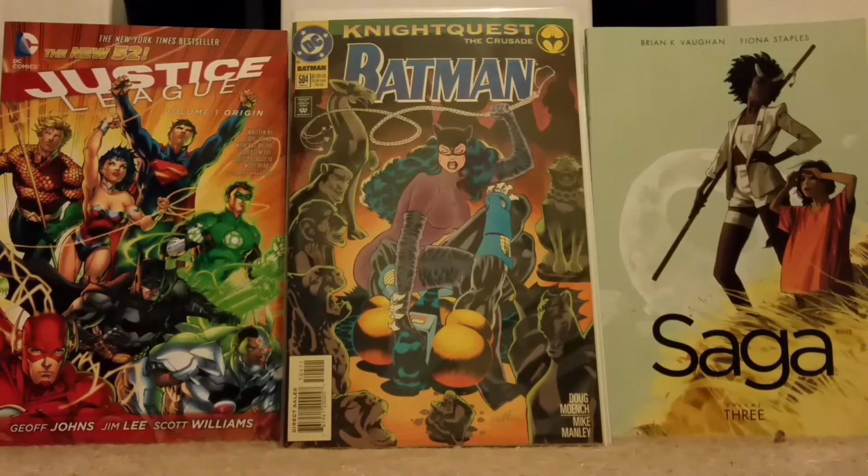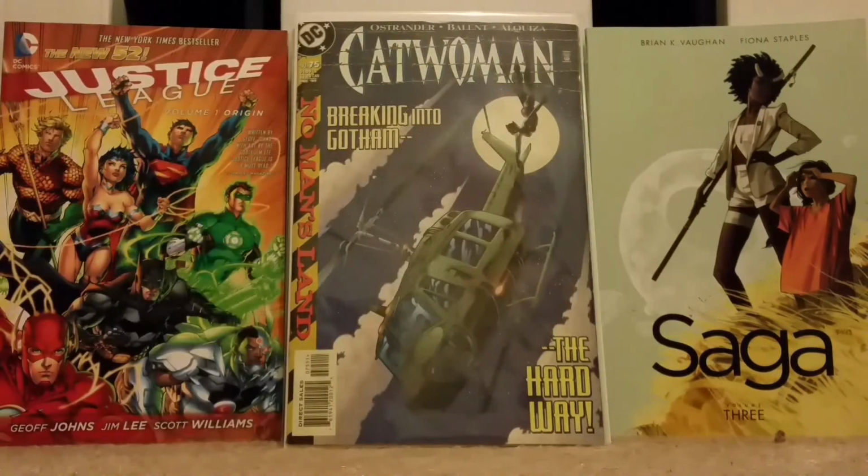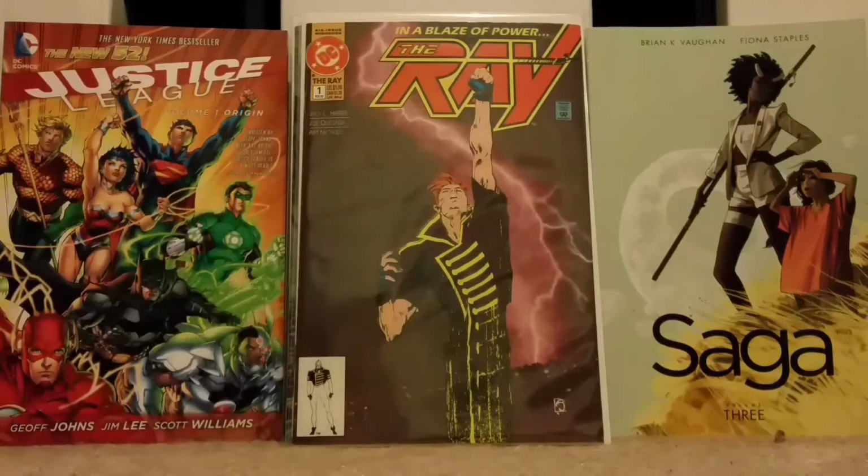Batman 504, got this for $1. Just filling in my Batman books. Filling in some Catwoman books. Catwoman 75 for $1. No Man's Land story. The Ray number 1. This was also $1. First appearance of the Ray. I'm not sure if this is the exact same Ray that's in the current Justice League of America book, because I know there was a few different Rays, but this is the first appearance of this version.